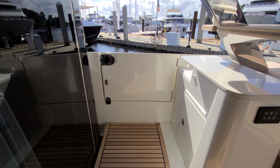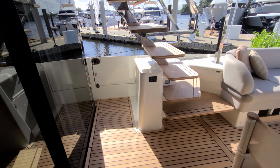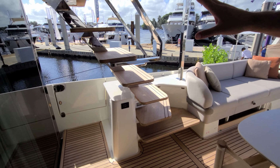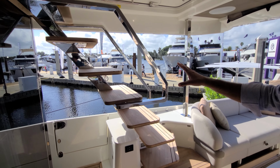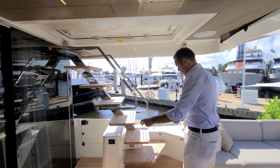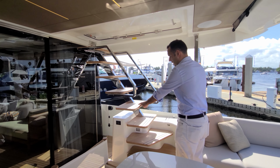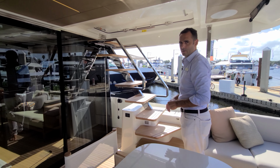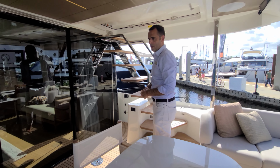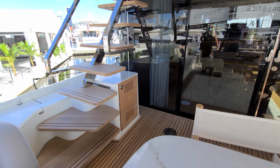Very nice boarding gate. And if you want to choose another layout with one single staircase, you would remove this staircase, and instead of that, you could have the galley all the way to the front. So you could have a summer galley here with a fridge, an extra large barbecue, and some storage. And you have an ice maker on the other side. So a complete galley on the outside as well.